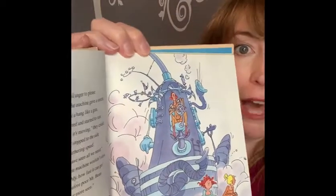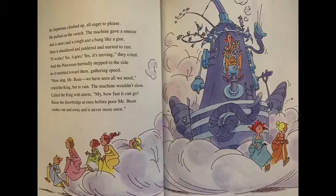And the princesses hurriedly stepped to the side as it rumbled toward them, gathering speed. "Now stop, Mr. Bean, we have seen all we need," cried the king. But in vain, the machine wouldn't slow. Called the king with alarm, "My, how fast it can go! Raise the drawbridge at once, before poor Mr. Bean rushes out and away and is never seen." He's driving it and they're scattering out of the way.